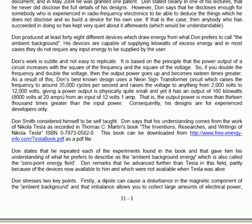giving a power output. The device is physically quite small and yet has an output of 160 kilowatts. That's 8,000 volts at 20 amps from an input of 12 volts at 1 amp. That is, the output power is more than 13,000 times greater than the input power. Consequently, his designs are for experienced developers only.